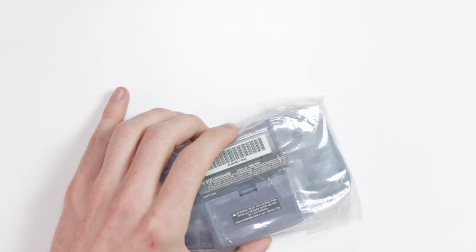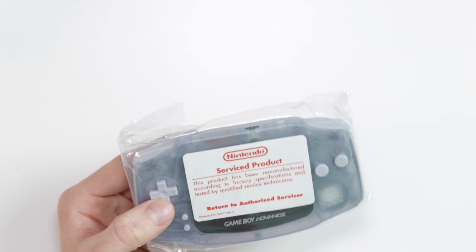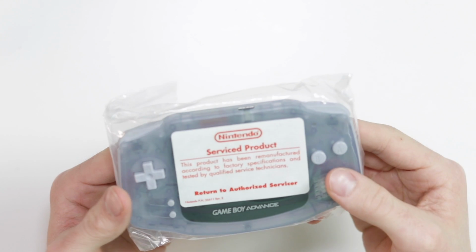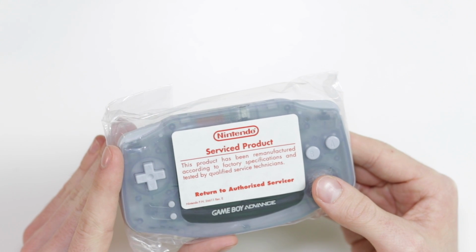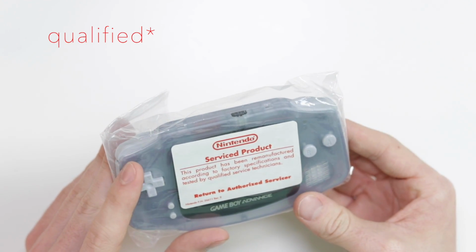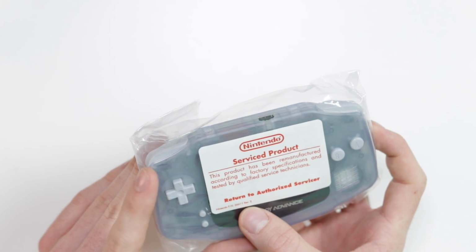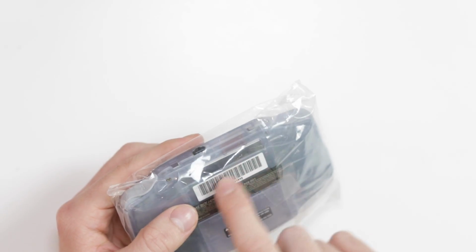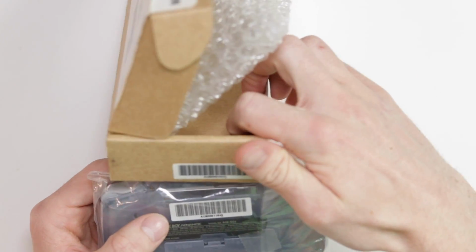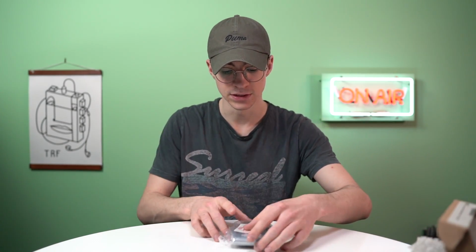So yeah, you can see there is a little bit of tape there. We're going to have to break the seal on that, unfortunately. But what is really damn cool is it says Nintendo serviced product. This product has been remanufactured according to factory specifications and tested by quality service technicians. Returned to authorized servicer Nintendo PN 26611 Rev E. So yeah, that is a really damn cool sticker. And I can see on the back here there is a little sticker there, which, as I mentioned, does not match the sticker on the box, but apparently, according to Matthew, who knows way more about this than I do, that is a normal thing, to not have a matching serial number.